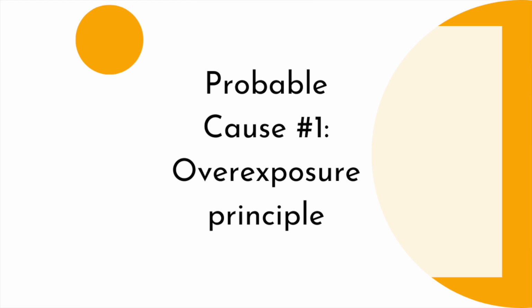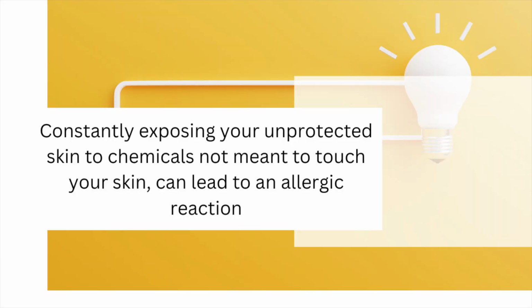So, probable cause number 1, overexposure. If you've been to nail school, and if you haven't, I'll just give you the quick rundown of what this means. The overexposure principle basically means that if you continuously apply something that can cause an allergic reaction, then eventually it will lead to a reaction.